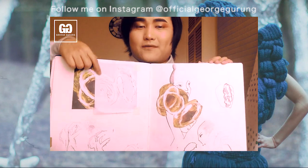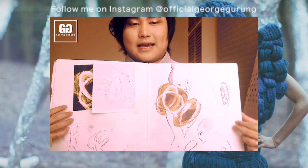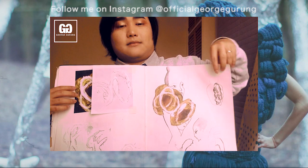The next page is about the fire dance they have, which I really like. Another shape that is very round, and I really liked the roundness of the shape, and I did some more. And just design.